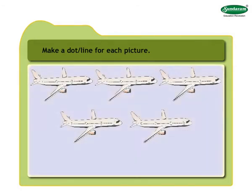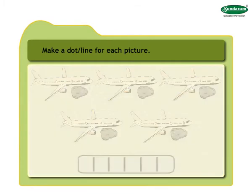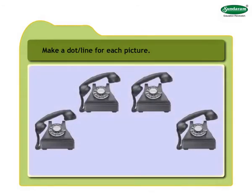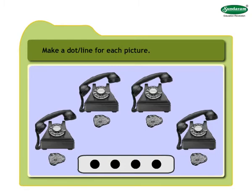See the picture of aeroplanes alongside. Keeping a stone on each aeroplane, draw one line for each aeroplane as shown. See the telephones on the screen. Keeping a stone on each telephone, draw a dot for each telephone as shown.